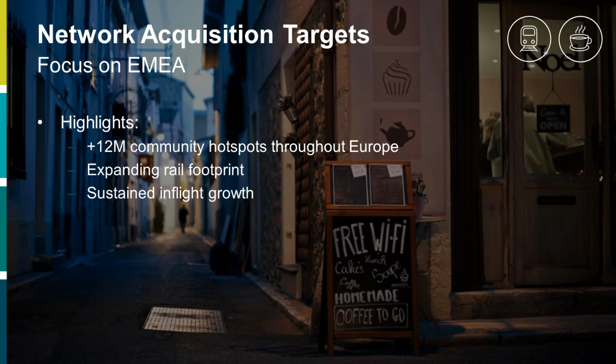Okay, and now focusing a bit on the various regions, talking about EMEA. We are planning to make some significant network adds in EMEA, both in terms of numbers and strategic venues. We're currently working with a couple of prospective partners that would deliver an additional 12 million community hotspots throughout Europe.